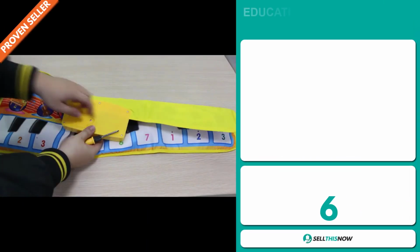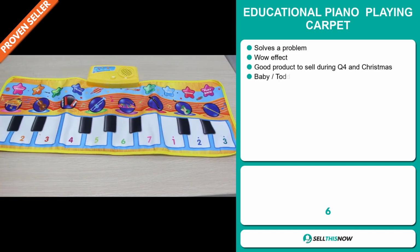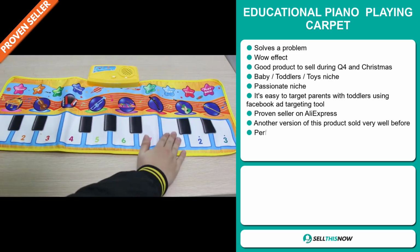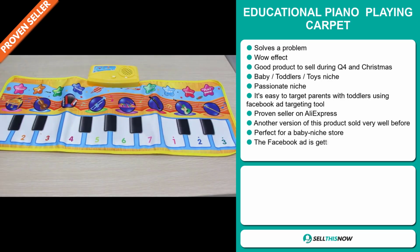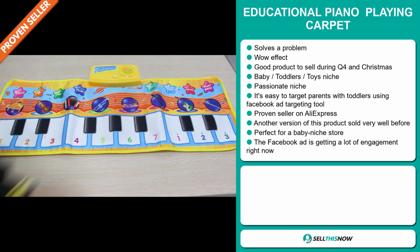Our next product is the educational piano playing carpet. Now this is a problem solver. It definitely has that wow effect, and it's a great product to sell during the fourth quarter and the Christmas season. It falls under the baby, toddlers, toys niche market, which are all very passionate niches, and it's easy to target parents with toddlers using the Facebook ad targeting tool.